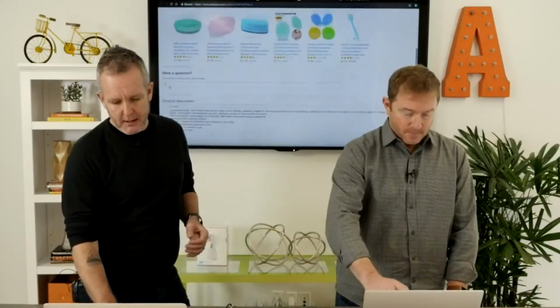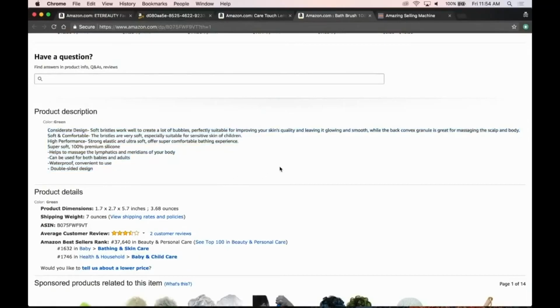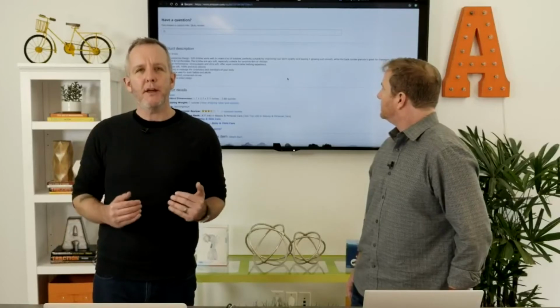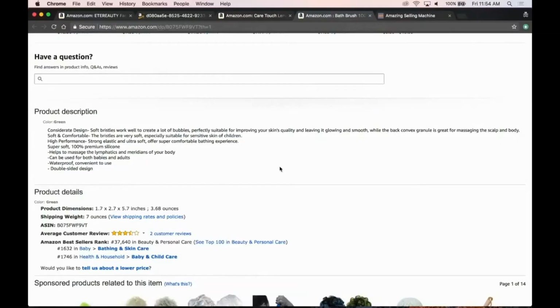Absolutely. And the description, this is what I meant by just one clump. It's almost exhausting to read, because now I have to pay attention and break apart what each segment means. Where are the periods? "So soft and comfortable," I have to read everything to know what the next point is. You want spacing: soft and comfortable, space, high performance, space, super soft, so I can skim and see all those points.